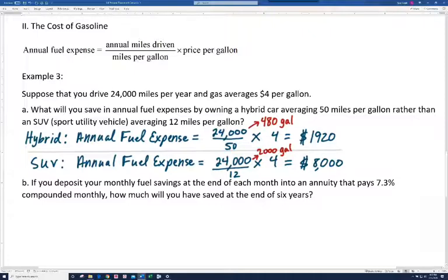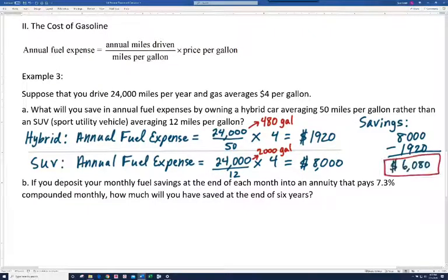Now, let's look at our difference here. Basically, the savings, let's see, that's what we're supposed to find, is 8,000 minus 1,920. So we're saving $6,080 per year. Now, let's see what we could do with that money. That's what we're going to look at in Part B. If you deposit your monthly fuel savings at the end of each month into an annuity that pays 7.3% compounded monthly, how much will you have saved at the end of 6 years? So you'd have to go back to our annuity formulas, and so I'll help you out here.